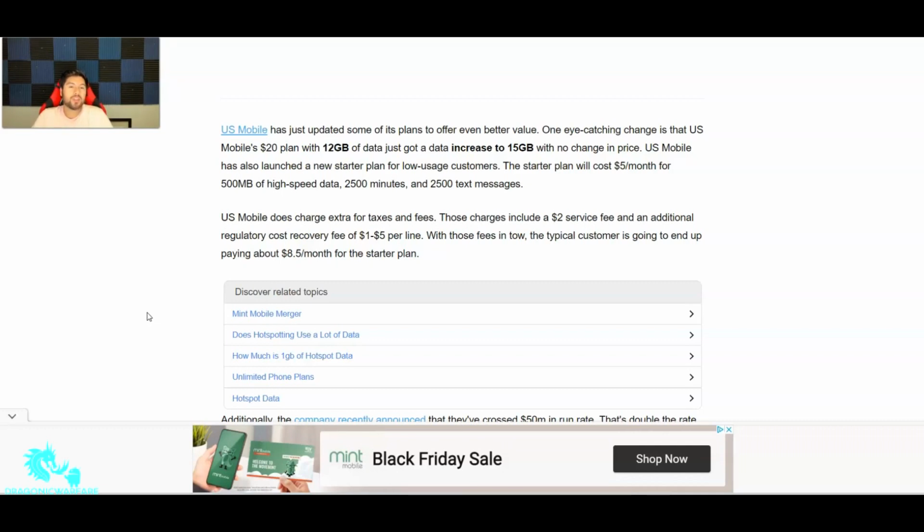US Mobile does charge extras for taxes and fees, so it's not like Visible or Cricket or maybe Boost or Metro, where taxes and fees are included. They do charge you, so those charges include a $2 service fee and additional regulatory costs of $1 to $5 per line. With those fees in tow, the typical customer is going to end up paying about $8.50 a month for the starter plan, which is still pretty cheap, I must say.